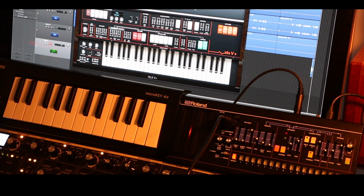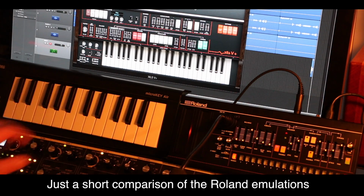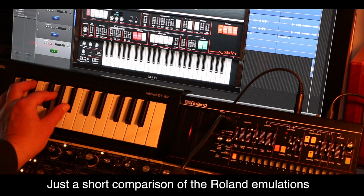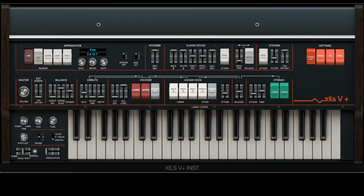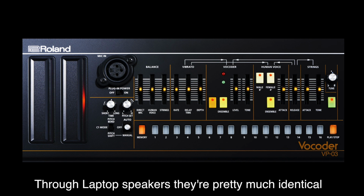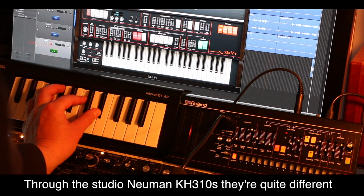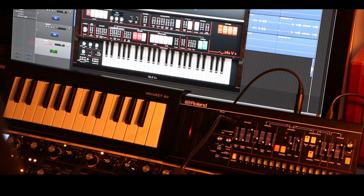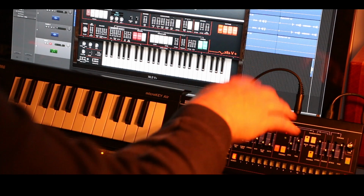Right, let's have a look at the Xils-Lab V+. So it does a bit more than this can do. But quickly, let's just have a listen to the various sounds in it. So let's just listen to the strings. These are the strings off the Roland and strings off the Xils. I think this one sounds a little brighter, maybe. A little brighter and a little smoother. Yeah, I think this one's definitely a bit nicer.